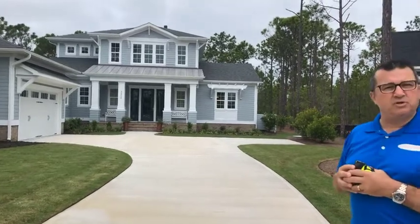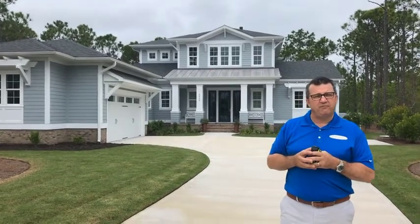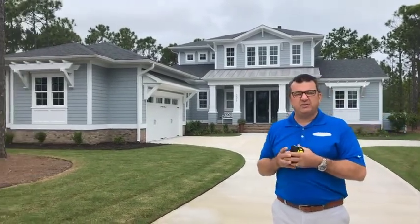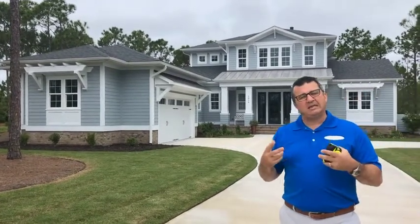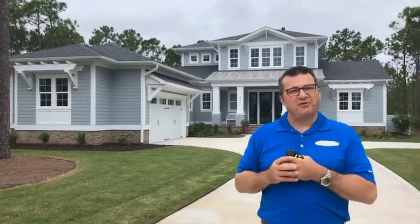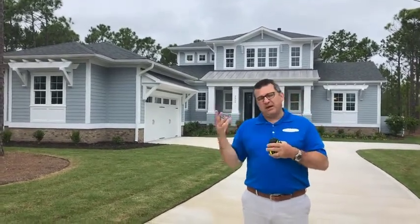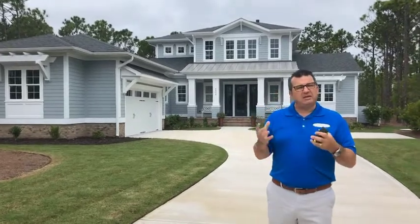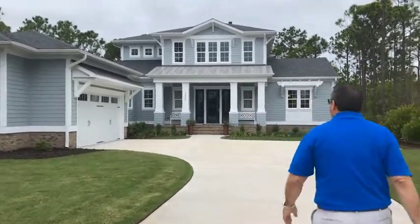But Harbour Town 2 and Harbour Town 3, this house is around 2,800 square feet. 2,100 of that is going to be on the first floor. The balance, 650, is going to be upstairs. The Harbour Town 2 is identical to that, except it only has 2 bedrooms on the first floor versus 3, a master and 2 guests versus a master and 1 guest. Basically the houses are very, very similar. But let's go ahead and walk in and talk a little bit about the house.